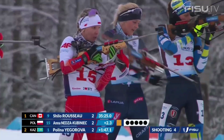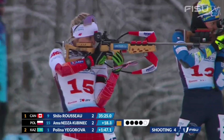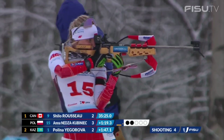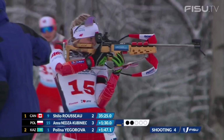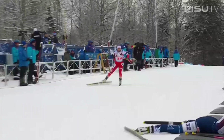See that the time has already ticked by, the leader time of Shiloh Russo. Polina Yegorova, 1 minute 47 back. And a miss there for the Pole. Waiting a long time for this final shot. And too long, misses. And you can see the clock jump up, the deficit jump immediately. Just thought a little and waited a little too long on that one.